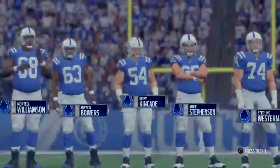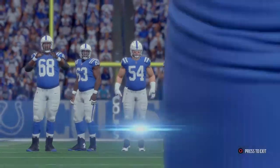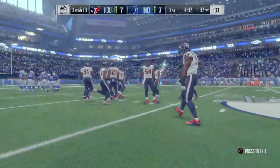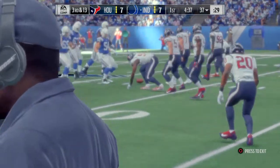And the big boys up front in the trenches. What do you think of the O-line, Charles? I love them because this is a group that's so cohesive. They know what the man next to them is going to do at all times, and they operate as a terrific unit. Well, they've gone backwards so far in this series. 3rd and 13.